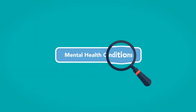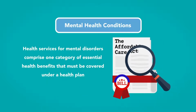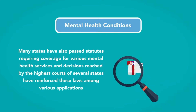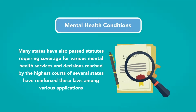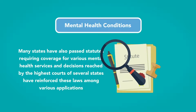Mental health conditions. The Affordable Care Act dictated that health services for mental disorders comprise one category of essential health benefits that must be covered under a health plan. Many states have also passed statutes requiring coverage for various mental health services, and decisions reached by the highest courts of several states have reinforced these laws among various applications.